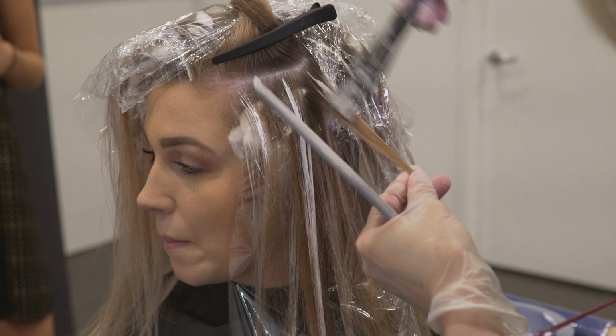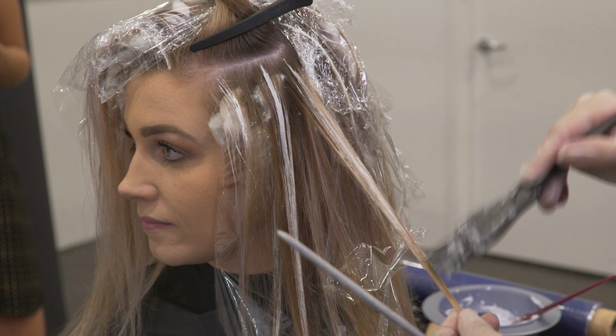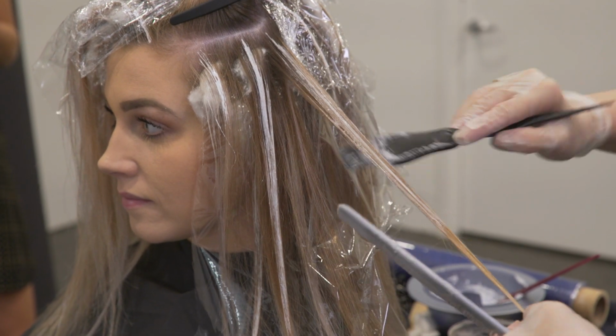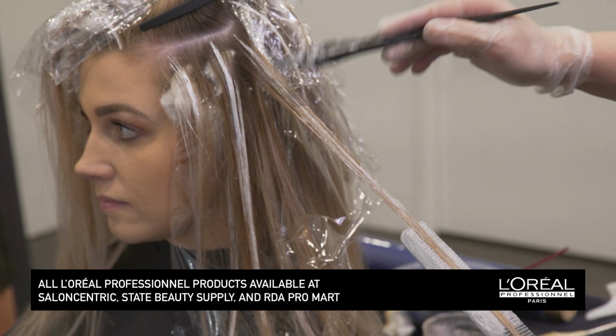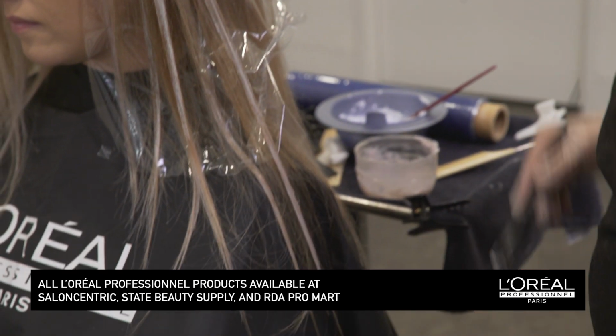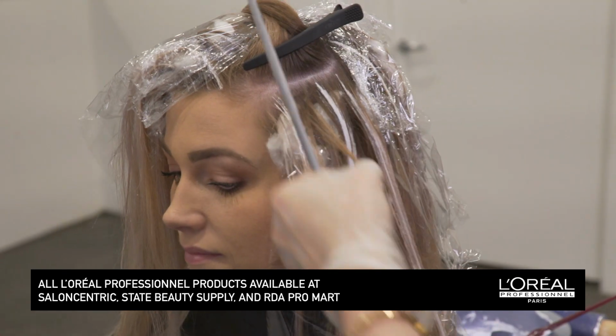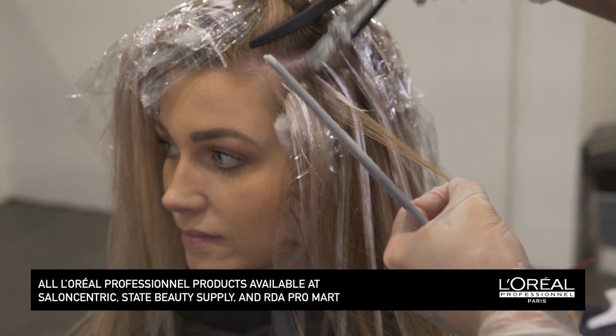And you see I'm kind of winding up to the end of my application. And again, remember, I'm saturating all the way through. But by the way, for those of you who are doing this technique with foil, you're going to get great neutralization. And then this will process for how long? So it'll process for 35 minutes.